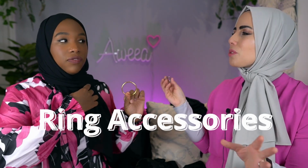So this one is... What is a ring, first of all? Okay, so it's just to fasten your hijab. You know how usually when you put on a rectangular hijab, you have two pieces of fabric that are here, right? You can do multiple things with those pieces of fabric. You can wrap one around, you can put one on the shoulder, both on the shoulder. This is a really good way to fasten it while it still adds a little bit of style.